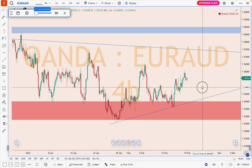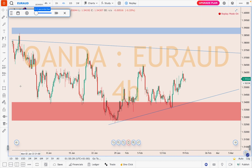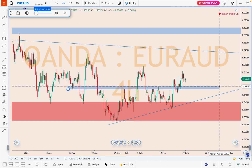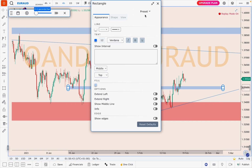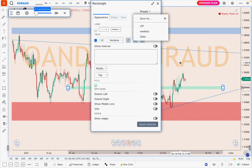Now the next thing I want to look out for is if there's any possible level of structure right here. And if you pay attention from this side, you can see our price has always reacted to that level multiple times. Now if you guys don't know how to pick up levels, let me know in the comment section. I am going to make a video for you guys on how to pick structures.